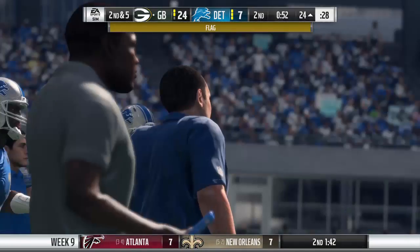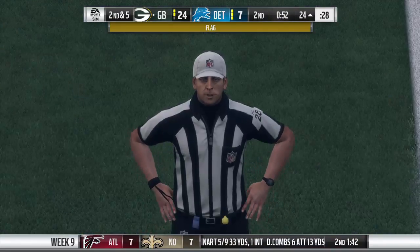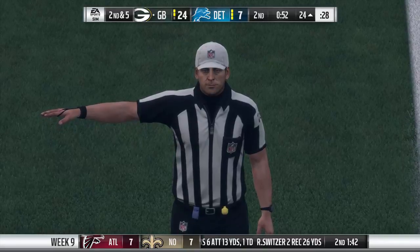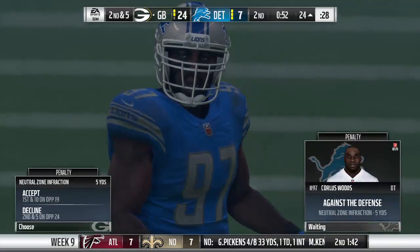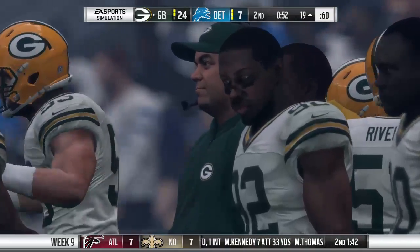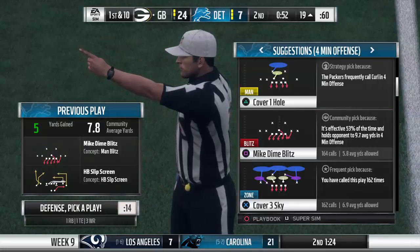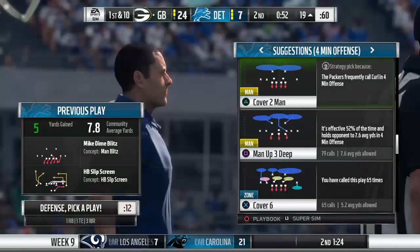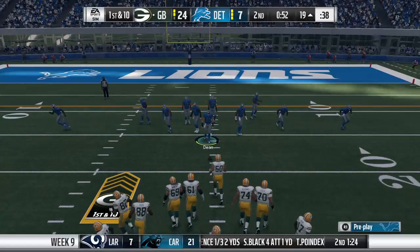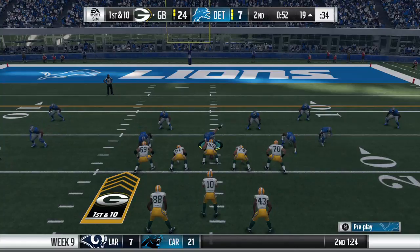Now flags will come in. I think this one's going to be on the defense for jumping. Neutral zone infraction, defense. So 5 yards there as one of the big guys up front moved. And in a 4-3 front, you got the 2 defensive tackles right near the football. I know there's a lot of movement around there, but they're always taught to have one eye on the football. Apparently, that didn't happen.